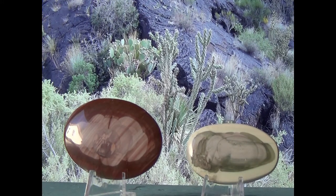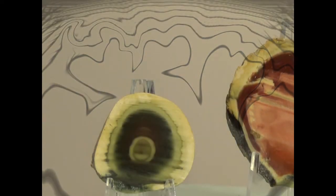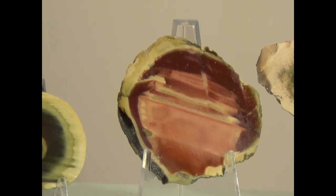Royal Imperial Jasper is the subject of this video. If you like egg patterns, you will love Royal Imperial Jasper. Royal Imperial Jasper is considered one of the five fine jaspers. It is found 50 miles northwest of Guadalajara, Mexico.